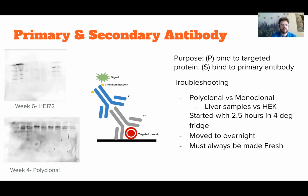And then for the polyclonal, we noticed that we liked using it more than once, because the more you used it, the clearer our image got and the better it was. It was less dirty, or there was less background with the blot.